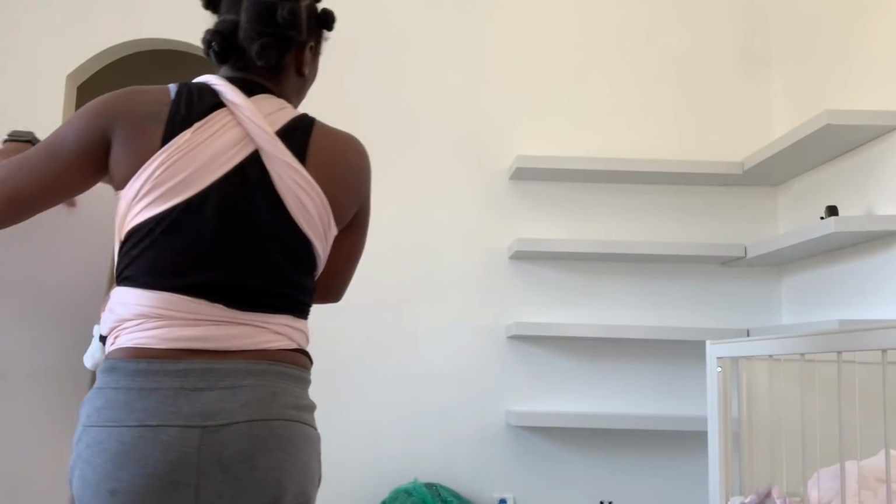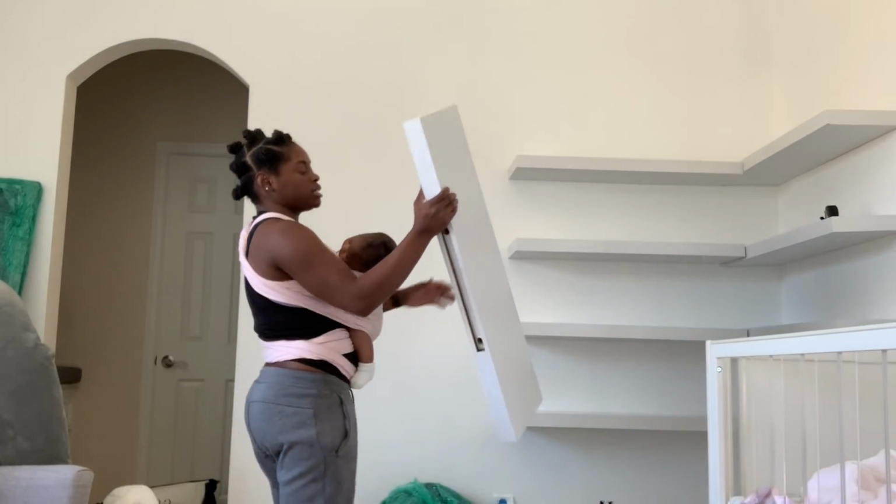Finishing the shelving almost. And I got one more. I'm just trying to see where I'm gonna place it.